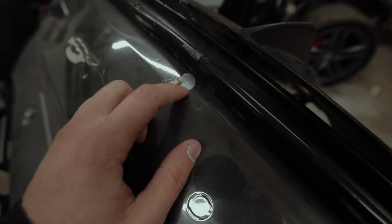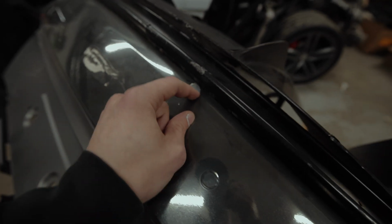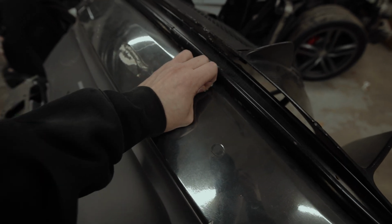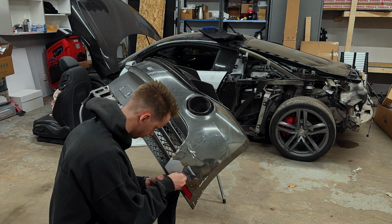The bumper has a wrap on it. As you can see right here, I kind of started peeling it back. Looks like the color is silver underneath. Let's go ahead and peel this wrap off so we can get the bumper ready for the paint shop. From one standpoint, I'm happy that the bumper has a wrap on it because it protected the paint.